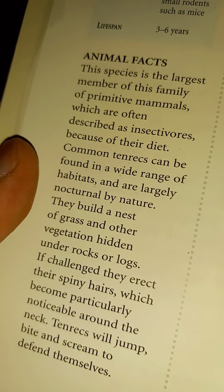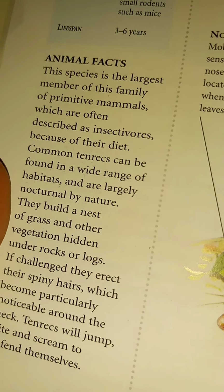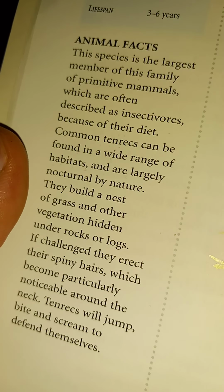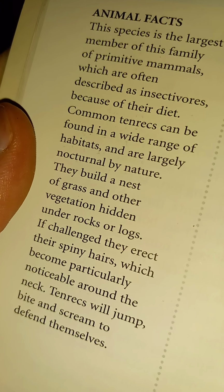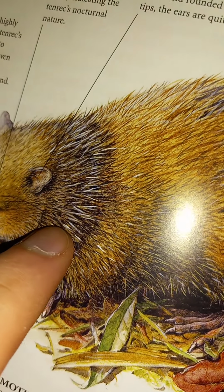Animal facts. You can screenshot this if you want to read it later. This species is the largest member of the tenrec family. Primitive animals, which are often described as insectivores because of their diet. Common tenrecs can be found in a wide range of habitats and are largely nocturnal by nature, kind of like me. They build a nest of grass and other vegetation hidden under rocks or logs. If challenged, they erect their spiny hairs, which become particularly noticeable around the neck. So around this region right there.